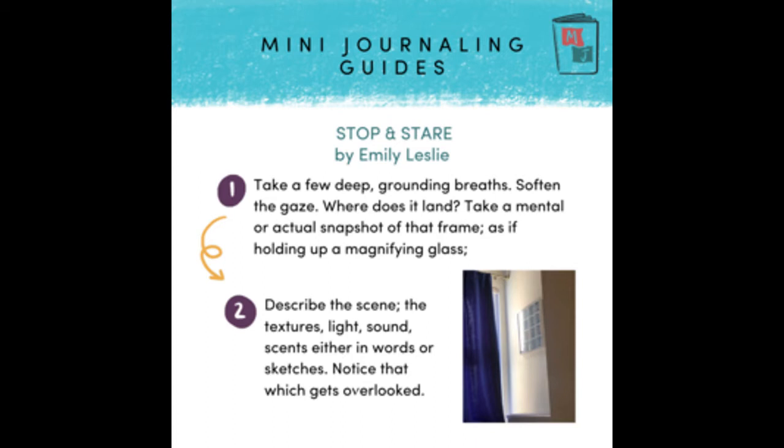As you notice, it's not about listing or accurately, clearly documenting. It's more about noticing. Is there anything that's been overlooked? Perhaps your gurgling tummy. If you start noticing things that need doing, you can take those thoughts and just put them in a box beside you for now, so that you can return to the present moment of noticing what's around you.